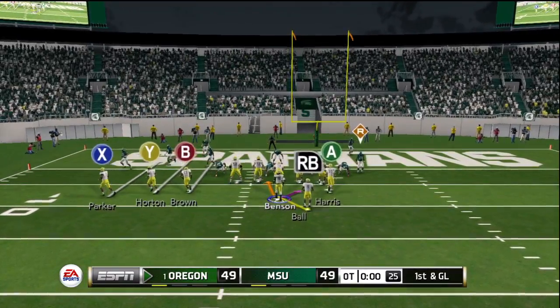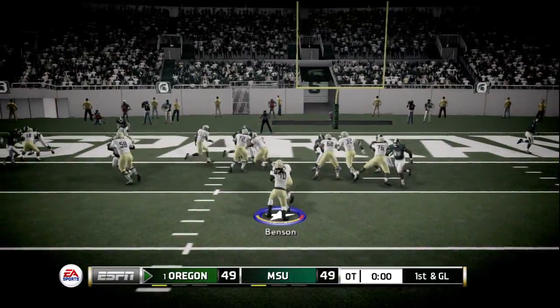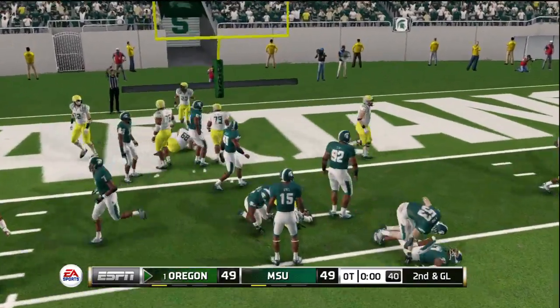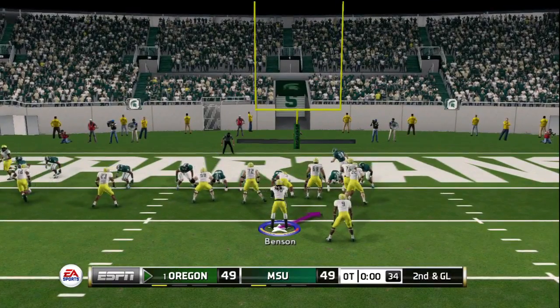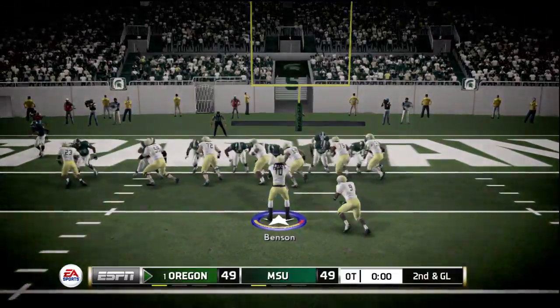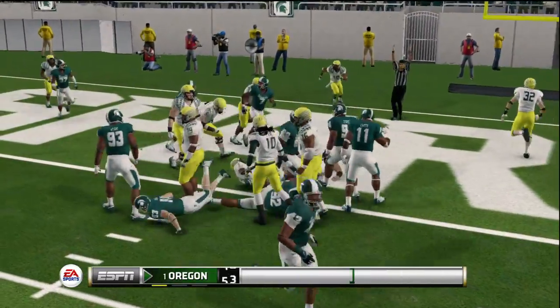Let's go, let's go. Here we got Mike, number three. And down he goes, just outside the goal line. That's good for a gain of 2 yards. That brings up second and goal. Defense in their short yardage package. Touchdown, Ducks.